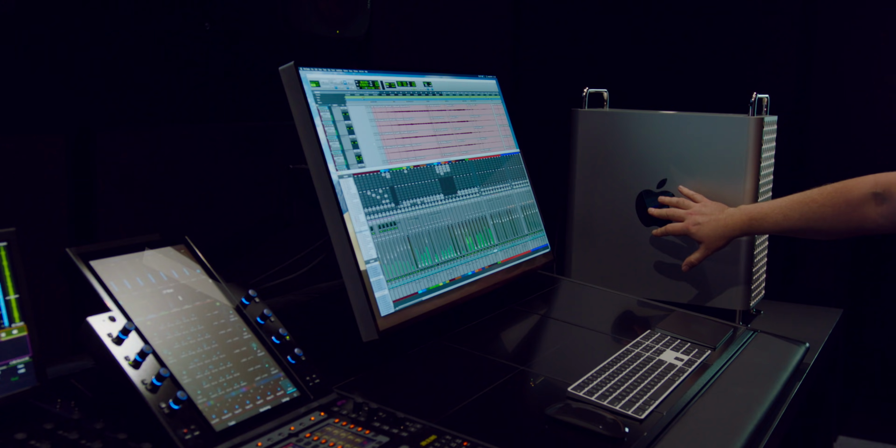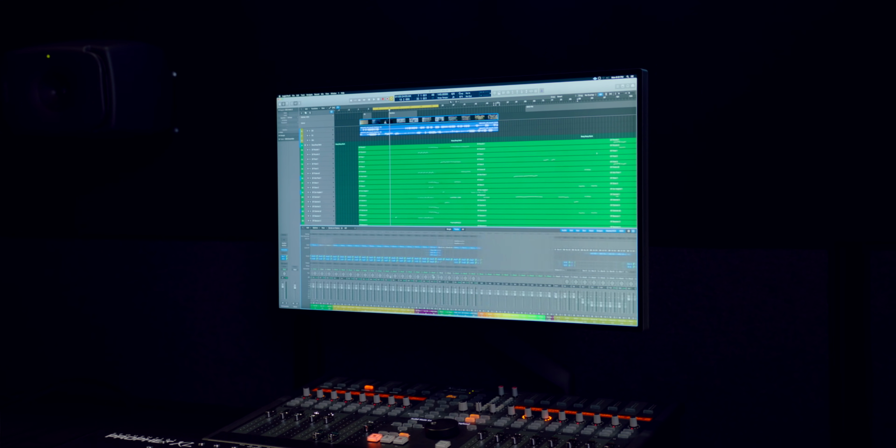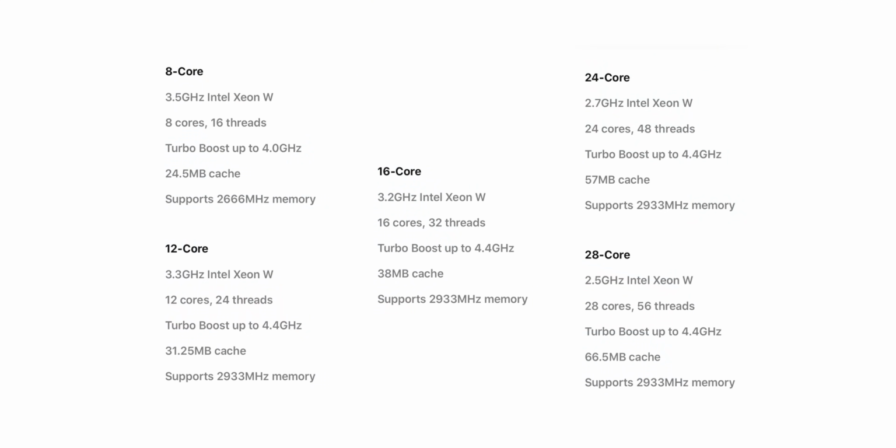That's going to translate directly over to Logic Pro 10 as well, with higher sample rates, more plugins, more virtual instruments, more tracks, and that's what you're paying for with the Mac Pro, the ability to cater it to exactly what you do. Now, breaking down the CPU options with this Mac Pro, because it does get a little bit crazy, you have options of 8, 12, 16, 24, and a ridiculous 28 cores.